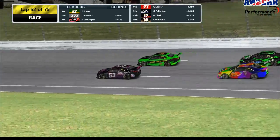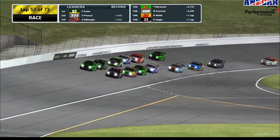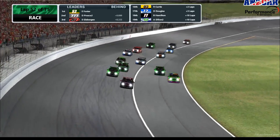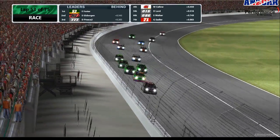Alright, so we're on lap 52. So we've only got 23 laps to run. So it's almost going to be a sprint, isn't it? Yeah, it is. See Edward now, he sort of holds him up. When's he going to go? He's gone. He's got a good gap. Fullerton didn't get a good run on the high side. Van Gisbergen, he's already up to second. Yep, he's running with him.